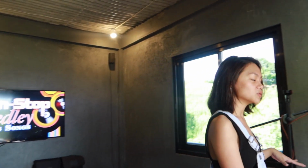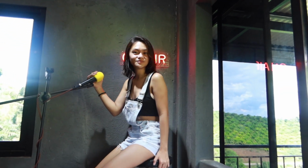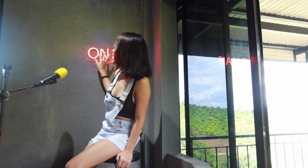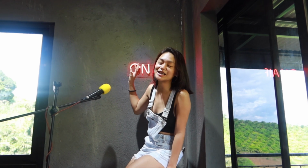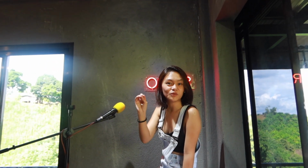In this karaoke room, we actually have this mini stage for me. So you get to sit here, and I really like this signage, the neon signage. I just got this from Shopee because I just feel like I'm a total singer with this one.